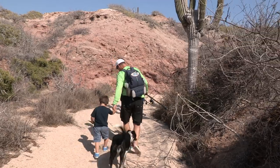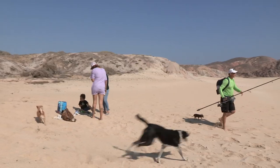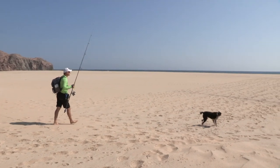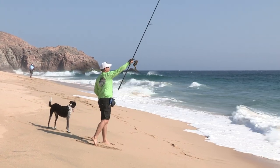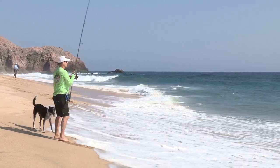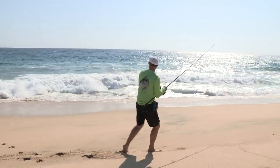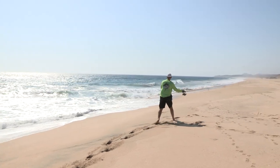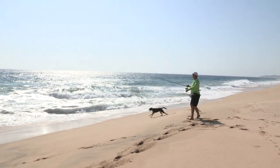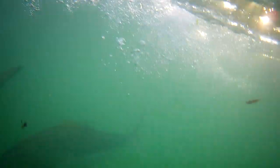Come on, Rex. We'll catch a big old rooster. There he is. Come on, buddy, eat it. Ah, big rooster right behind it.